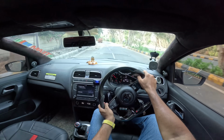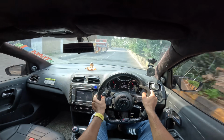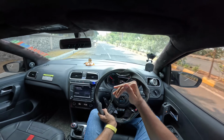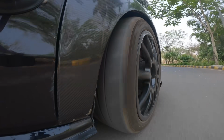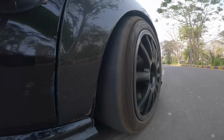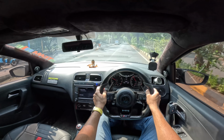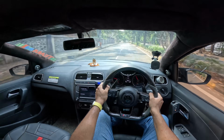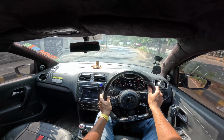Yeah, it does go quite nicely around the corners, because obviously this car has very stiff suspension. You can adjust it, but right now I think it's on the mid setting, so it's not that bad or harsh in terms of the comfort levels. It's quite okay for Indian roads, I feel, but then the ground clearance is absolutely zero. You can feel the stiffness though, because of low profile tires and obviously stiff suspension as well.